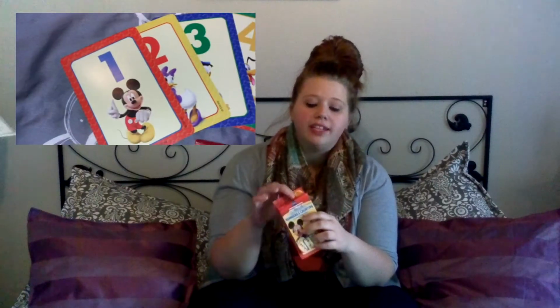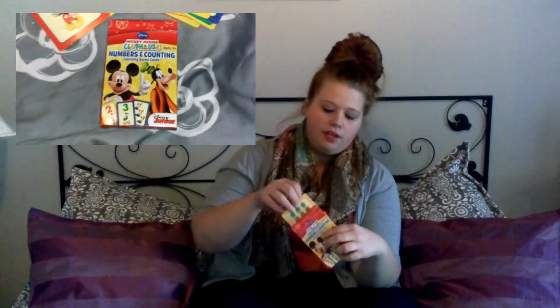My third favorite item from the Dollar Tree is their number and counting cards. They also have shape cards and alphabet cards for young learners, and these are great. If you open them up, they have number one, and then they have the one item on the back. So you have number one, you have one Mickey, or they have like 18 and you have 18 lettuces.